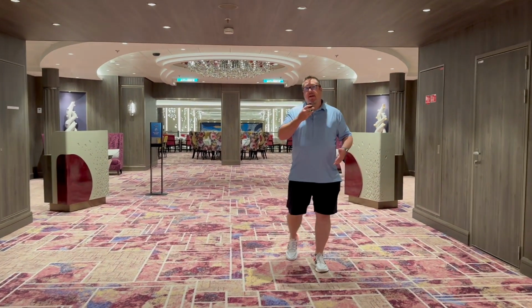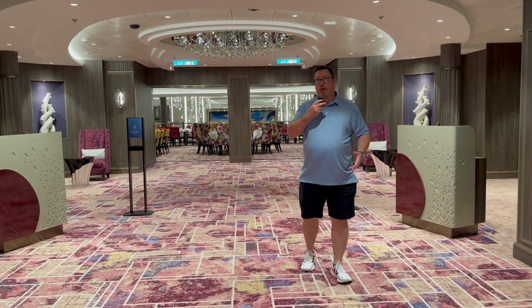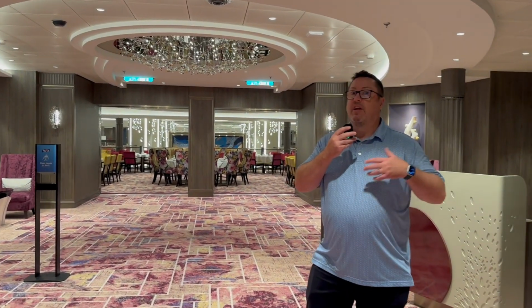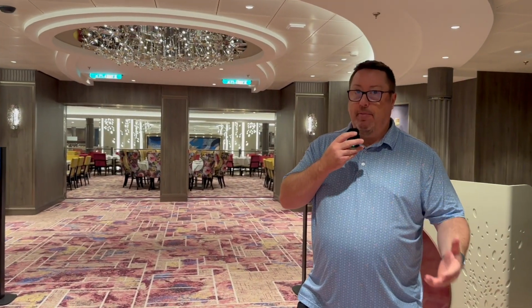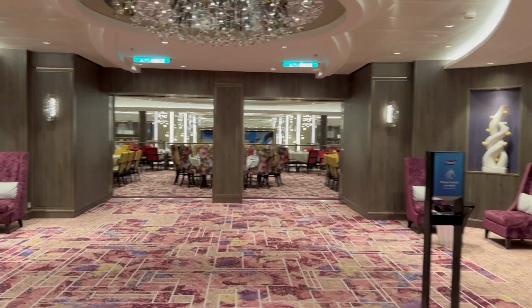My Time Dining is on deck 3. That is also where you would get breakfast in the morning if you want to have breakfast in the main dining room, which is very nice and comfortable. Now let's come on in here and look at how beautiful the main dining room is.